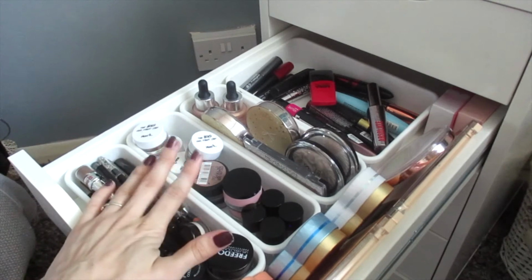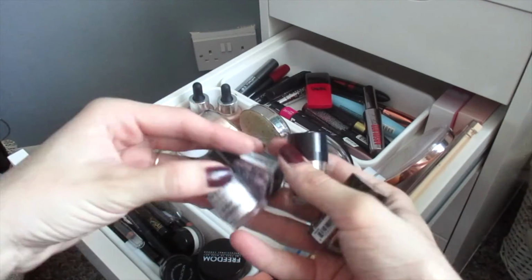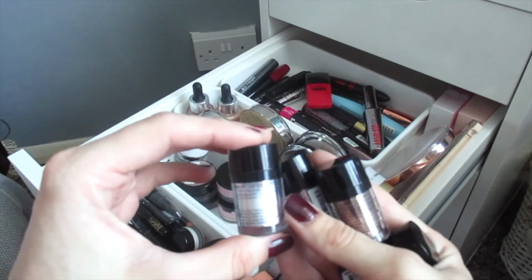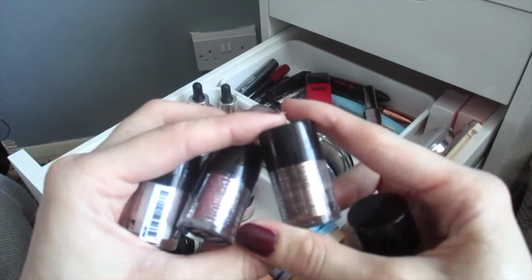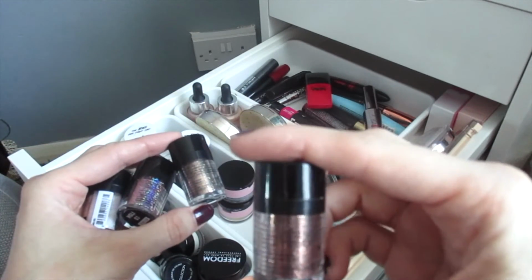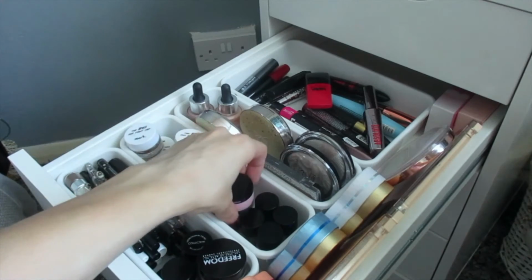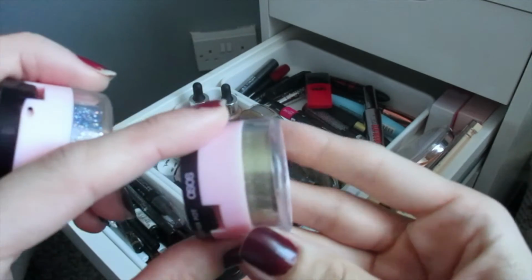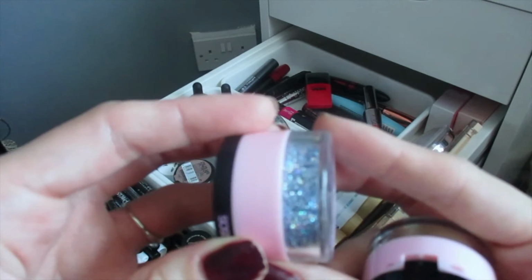And then moving on to this section, this is just all glitter, etc. So I have 4 pots from the brand NYX. These are the glitter metallic pots. So I have one in the shade Lumi, one in the shade Beauty Beam, one in the shade Goldstone, and this one is in the shade Dubai Bronze. I then also have 2 glitter pots from ASOS. I have one in the shade Inquisitive, which is more of a goldy glittery tone, and I have one in the shade Mindful, which is more of a multicolour glitter.